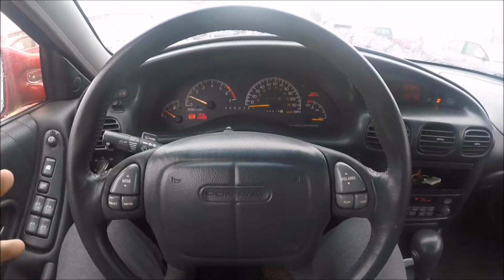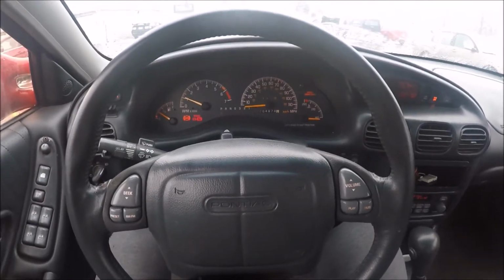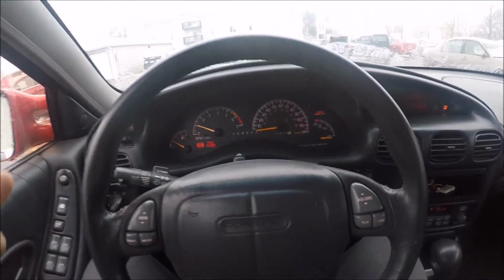It pulls hard. It pulls a lot harder than I thought it was gonna. I mean, I underestimated the power of this car. I really like it. He listed it for $1,800. That's what he wanted out of the car.